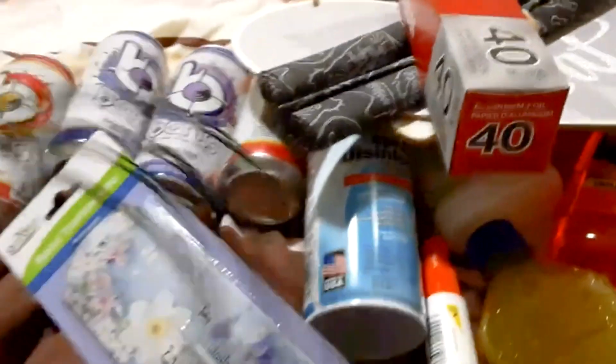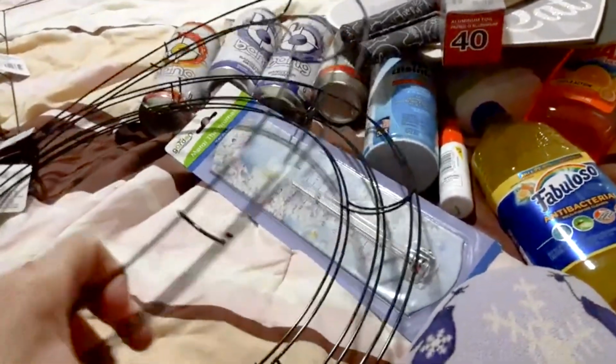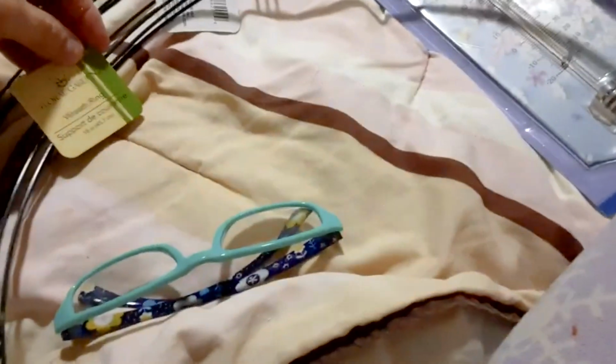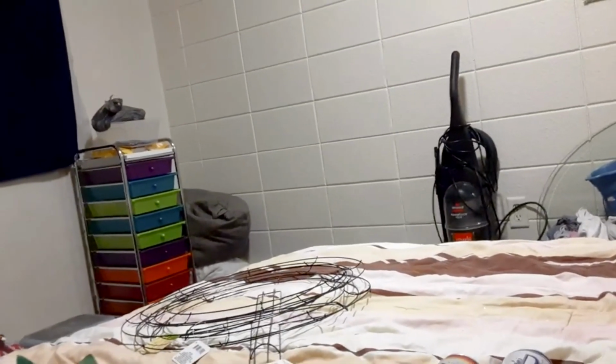And I found these wreath forms. I found this cross that I'm going to do a cross wreath on. I'm going to try to sell some of my wreaths. I got three of the, what size is that? 18 inches of the round forms. I got to get some more ribbon and stuff that I need for those, because I might do some in mesh too.